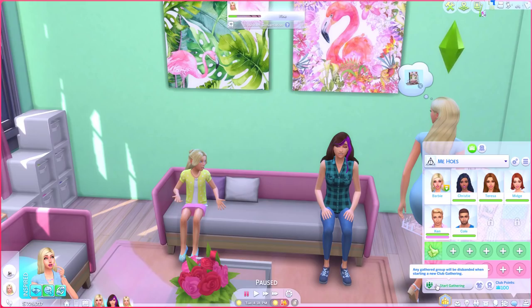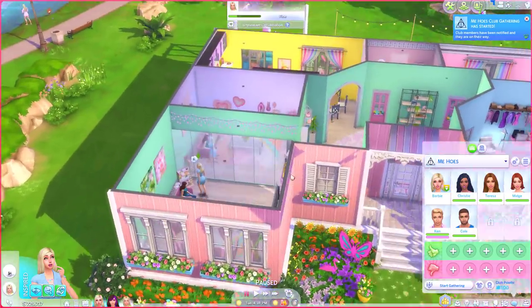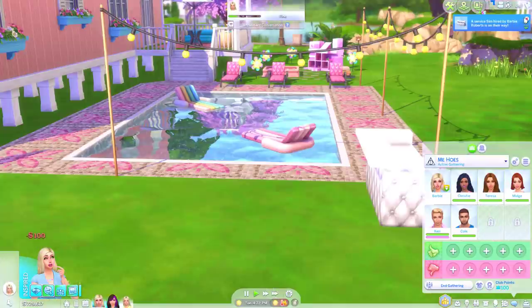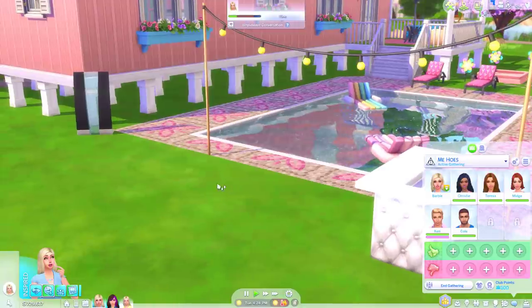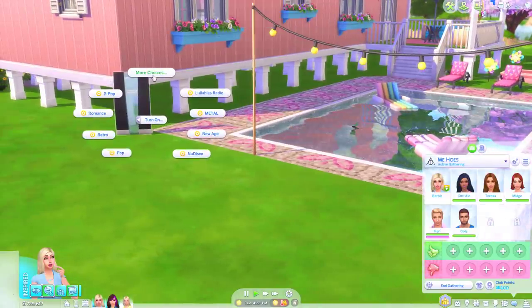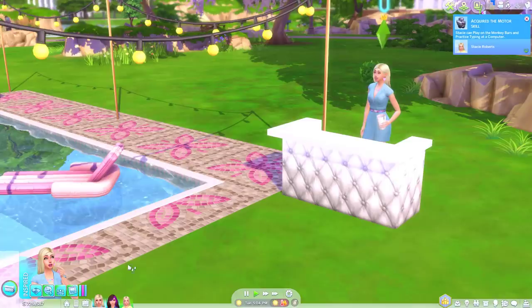So I'm just going to go ahead and start a gathering. And then we'll get everyone over to the garden. In fact, I might just get Barbie to rustle up a couple of drinks right now, you know, why not? In fact, fuck it, just hire a mixologist. We got the money, we don't have to worry. Let's get the music on. What kind of shit would Barbie listen to? Pop, probably.